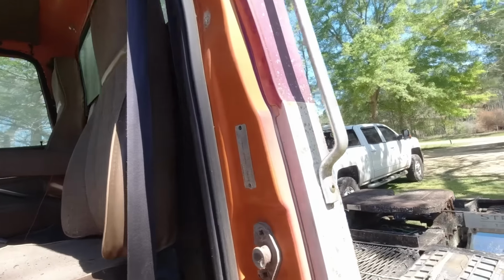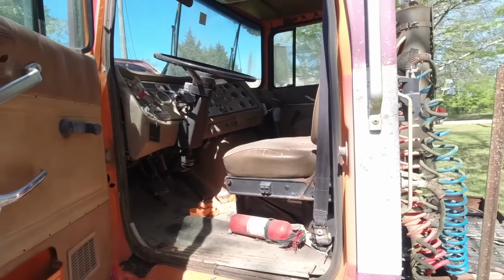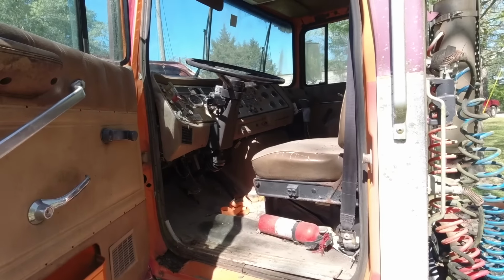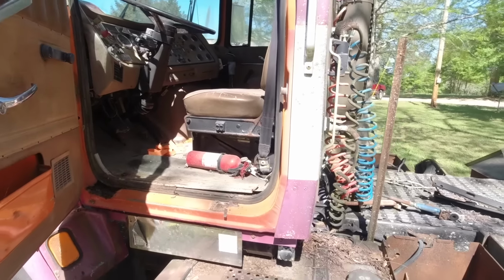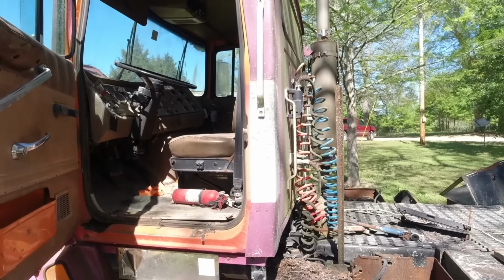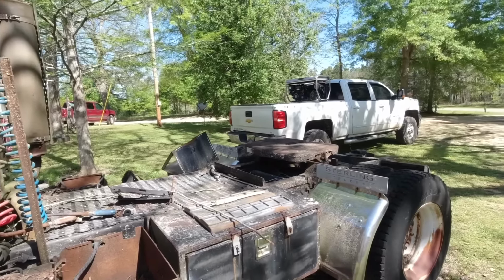It's a '96 model. Manufactured this month of '96. So this thing is just turning, what, 18 years old today? Or 28 years old. 28 years old today. Happy birthday. Happy birth month. All right, let's get some batteries and set in it and see.